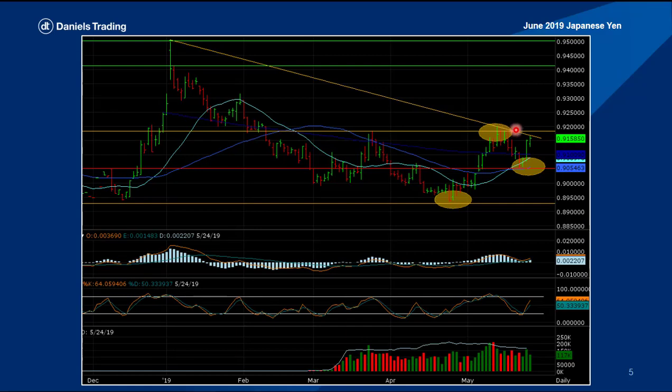There might be a break of this trend line or a break of this pivot point high right here. That pivot point high that I have highlighted, let me give you the price point on that. It looks like the May 13th high at 91.98. So again, either a break of that trend line or a break of that high. This trend line right here, today's Friday session high was 91.67, so a break above that level. So either one will be a long entry opportunity.